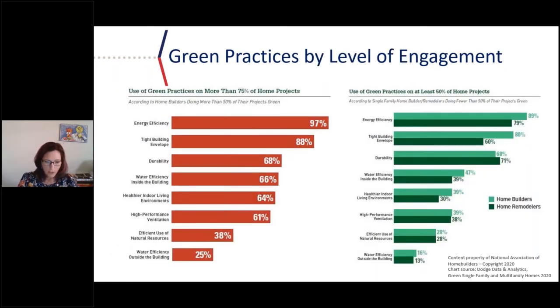In this slide, I've carried over the chart from the last slide that was on the right, now it's on the left. And the new chart on the right shows what other builders are doing on at least 50% of their homes.